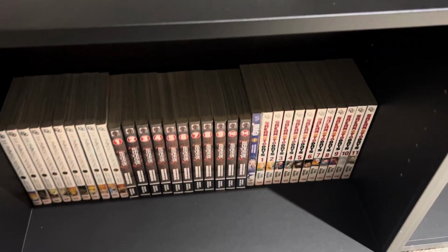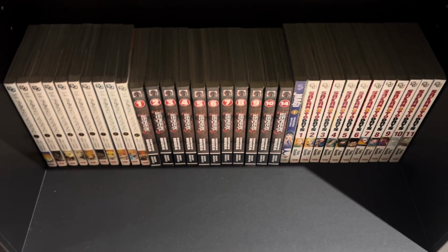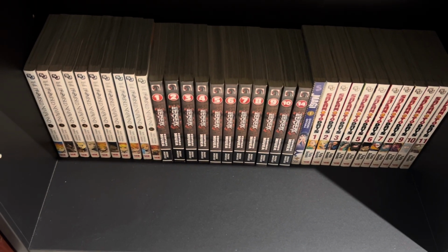Next I have Berserk, volumes 1 through 10 and volume 14. I haven't read this yet. I haven't started this yet. I'm going to probably continue it. I'm going to start reading it soon.